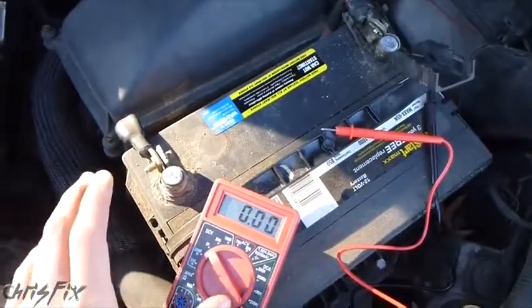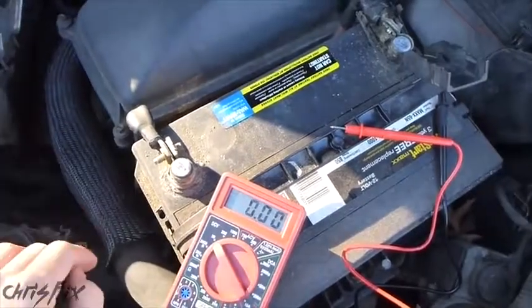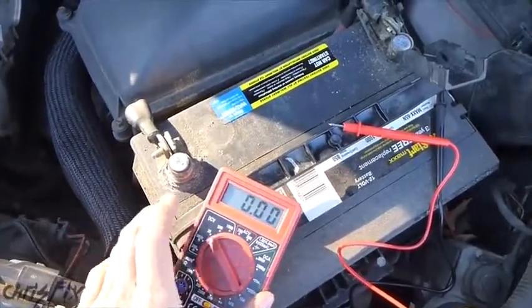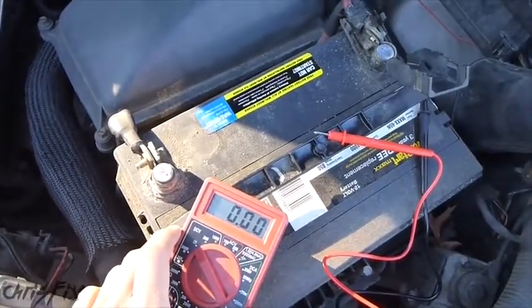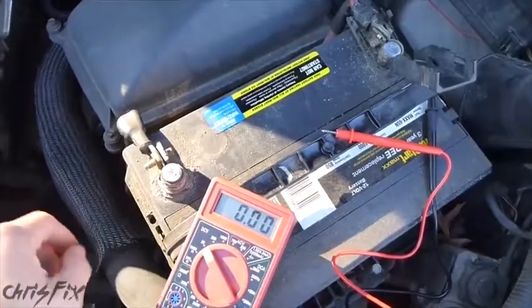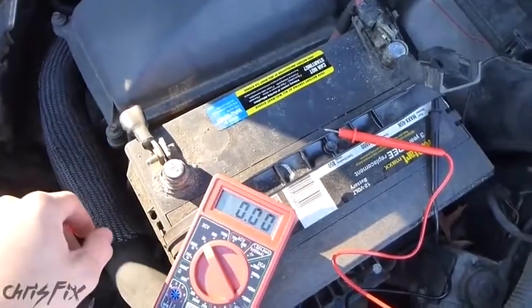So obviously this doesn't cover everything. I could go 20 minutes about this. I'm pretty sure it's a bad battery. I'm gonna go jump this and I'm gonna go take a ride to the store, and then we're gonna see how they actually test the battery, and they'll confirm if it's a bad battery or not. They do it all for free. It's just worth it. So let's go see what they tell us.